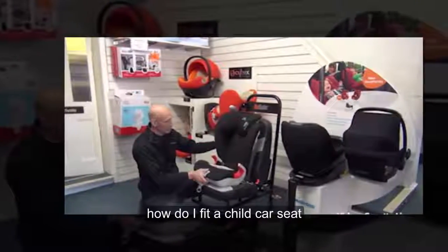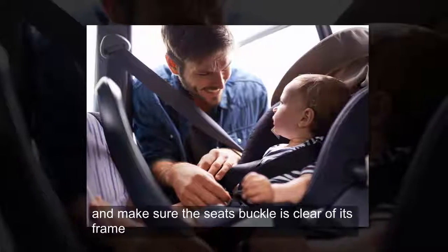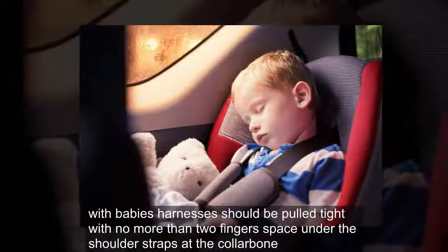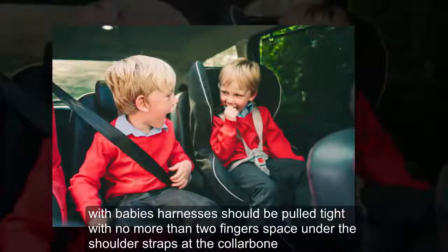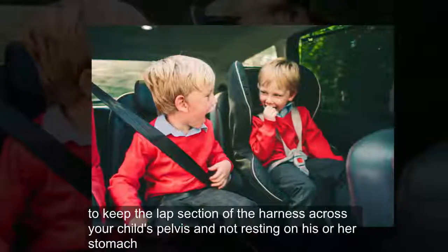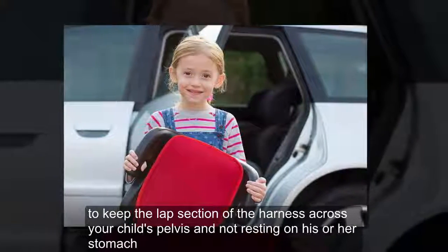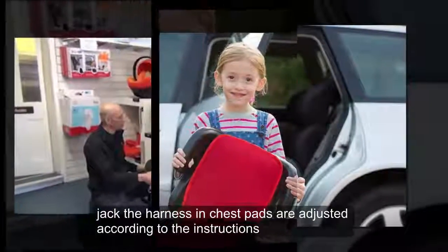How do I fit a child car seat? Make sure the seat itself is fitted as securely as possible, with no excessive movement. And make sure the seat's buckle is clear of its frame, because otherwise it could snap open if you have an accident. With babies, harnesses should be pulled tight, with no more than 2 fingers space under the shoulder straps at the collarbone. The harness buckle should be as low as possible, to keep the lap section of the harness across your child's pelvis, and not resting on his or her stomach. Check the harness and chest pads are adjusted according to the instructions.